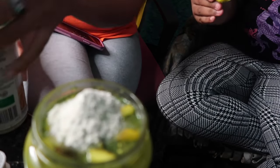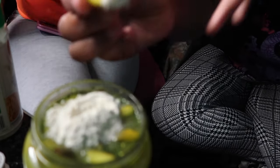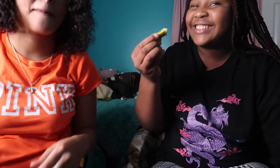You want some? Okay, she finna dip her pickle in it. Okay, dip your pickle in it. Whoa. No, get a lot. Get more. I'm scared. Hold up, don't eat it yet. She loves trying new things. I'm scared. Let's see her reaction, y'all.